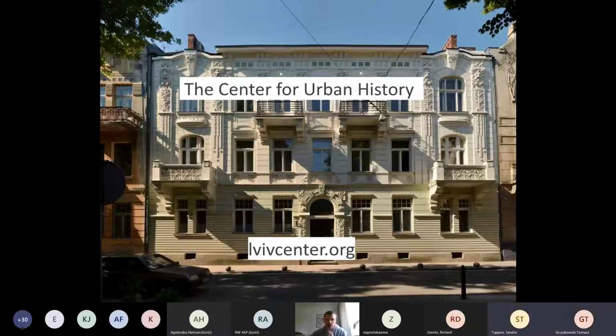Yes, yes. It's working. So I'm working at the Center for Urban History of East Central Europe in Lviv, Ukraine. This is a small but very active institution, which works in the field of research of urban history, public history, academic exchange, and also digital history. It's located in Lviv, in Western Ukraine.